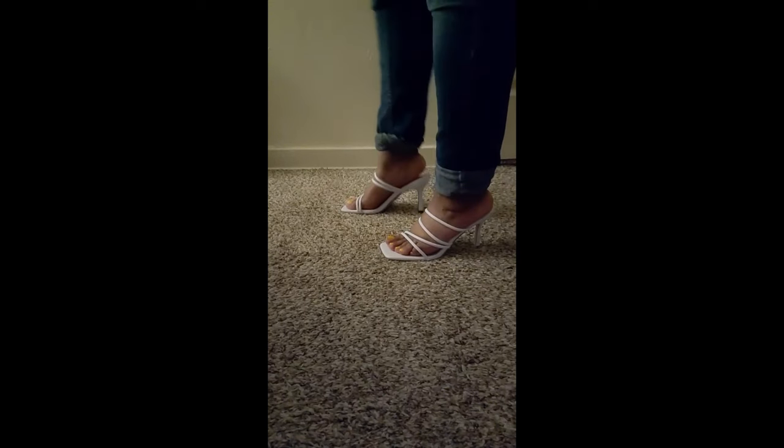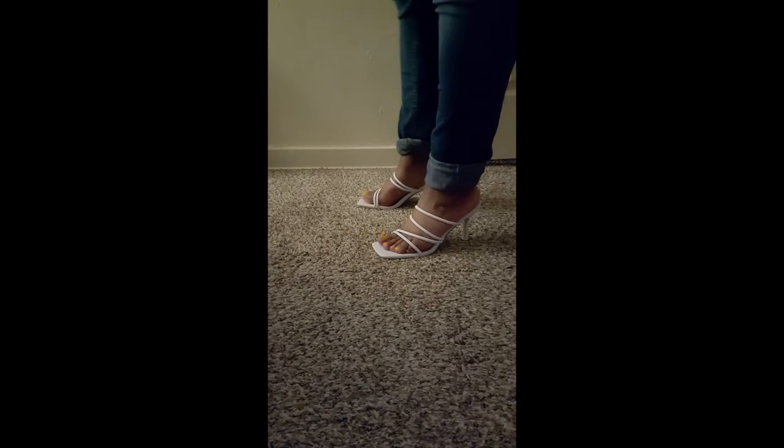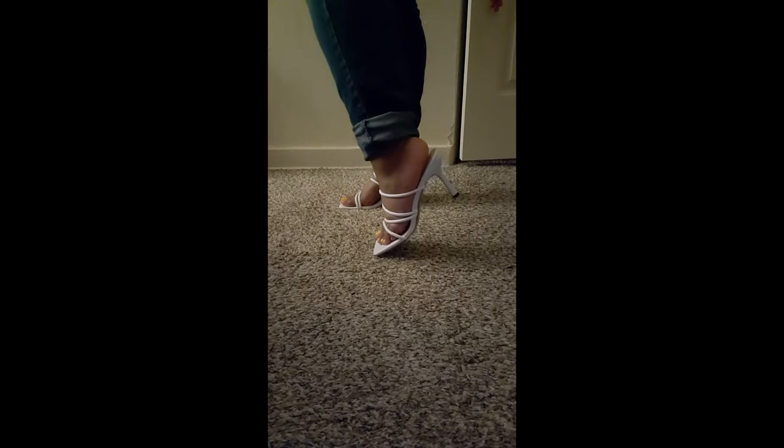All right. We are up to shoe number two. This lucky white number from Shein. These are cute. Very comfortable. I order all the sandals in a size 9 because I wear an 8. An 8.5 would be perfect with my heel, but I don't want my heel hanging off the back. These are white from Shein. They are pretty. They're cute. They're very comfortable. The square toe is the new thing that's out.